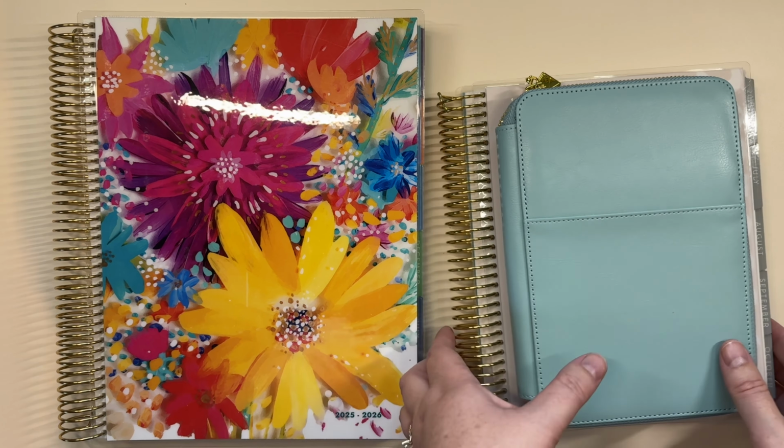So first of all, I did not get to customize this, but it worked out in my favor because this pattern is so happy and bright and I love it so much. So not disappointed at all there, but there are some different cover choices you can choose from for the teacher planner launch.